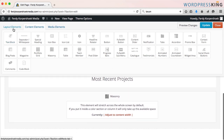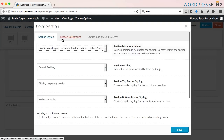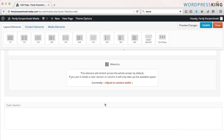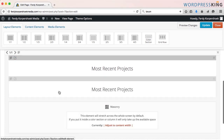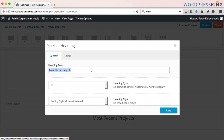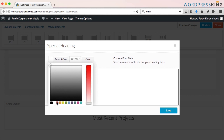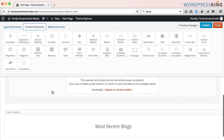Next thing, another color section. I make the section background color blue. I save it. I duplicate this one, most recent projects. I drag it in here. I call this one most recent blogs. I change the color to white because we have a blue background. I save it. I choose again the masonry.